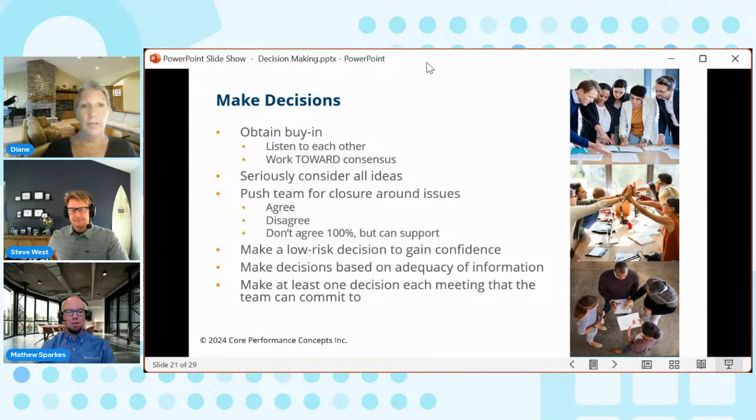Because that's how we're going to get results. And if we don't make decisions, it goes nowhere, right? Well, I think that getting back to the buy-in and all that's really important. And I don't think that's an easy thing to do sometimes. It just depends on your team, of course.